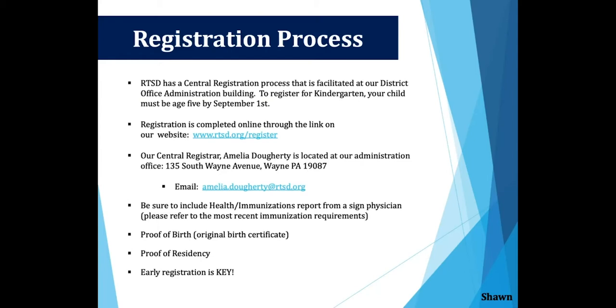All right, before we get into the program details, two quick slides here to talk about our registration process. To register at Radnor Township School District, you would come to our administration building, with the address located on the screen, and also access the web page, also shown on the screen, to get details on the registration process. In addition to health and immunizations, we would need a proof of birth, a proof of residency, and any affiliated documentation that would go along with those things. Early registration is key, so we ask the parents to begin the registration process and all the paperwork as soon as they know that we'll be registering their child here at Radnor.